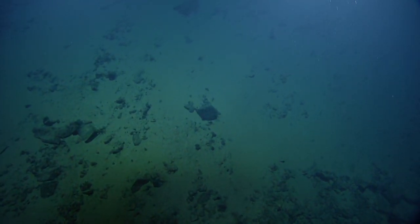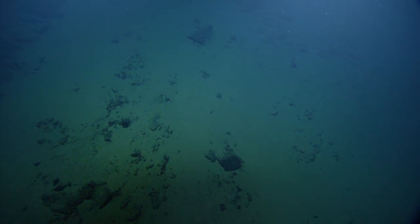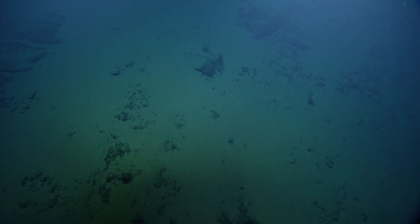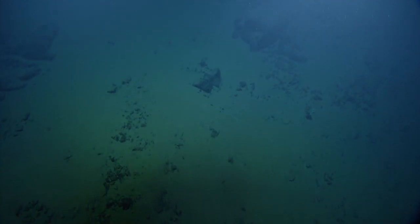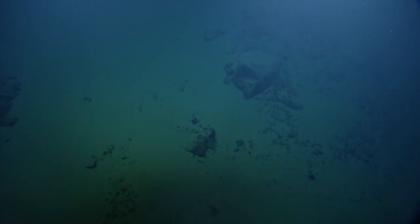So what we have been doing is looking at some columnar basalt, which is an igneous rock that cooled in such a way that it fractures into these hexagonal columns. And pretty soon we're going to be heading up and recovering the vehicles.